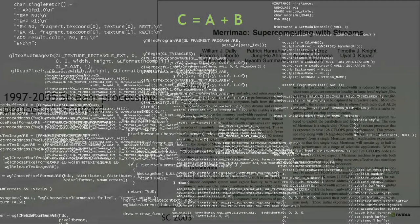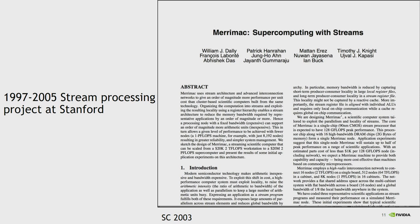So we looked outside of the graphics field, and looking back on it from now, GPU computing is a great success, and success has many fathers. If it was not a great success, you never would have heard of all the contributions from different areas that went into it.